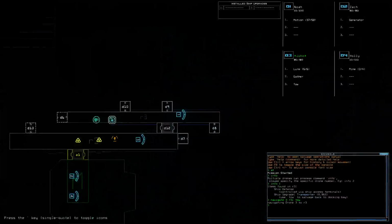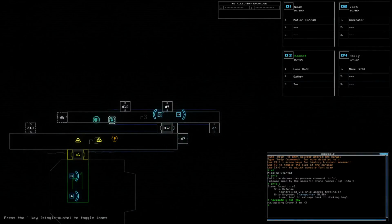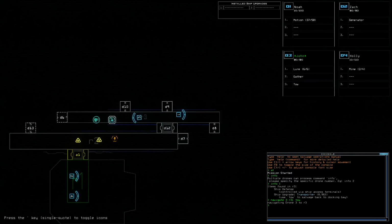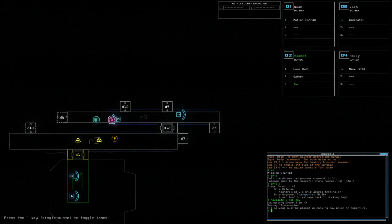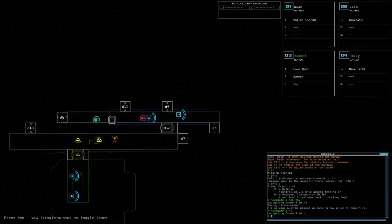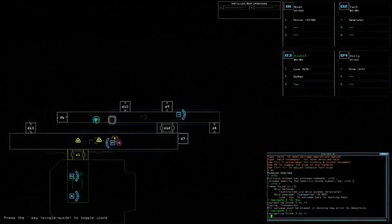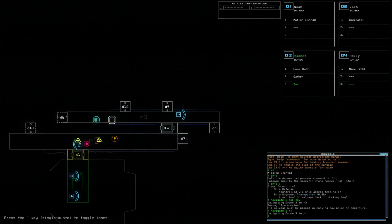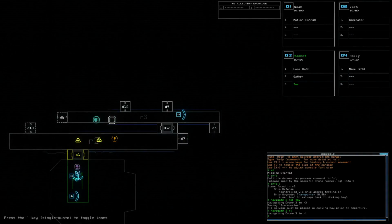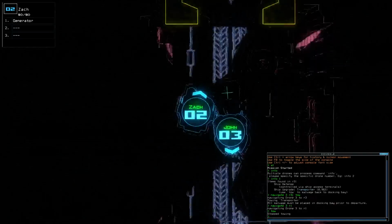I hate these tiny hallways. This really reminds me of Space Hulk, the Warhammer 40K experience, just with drones and not killing. Well, I am killing things, but they're mostly killing me. Actually, no, this is exactly like Space Hulk. Damn it. I did this to myself. All right, let's get Zach in there with the generator.